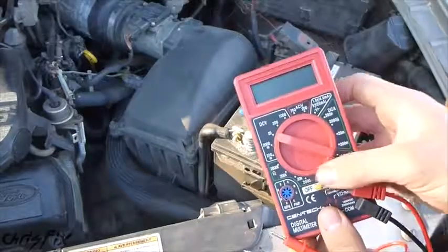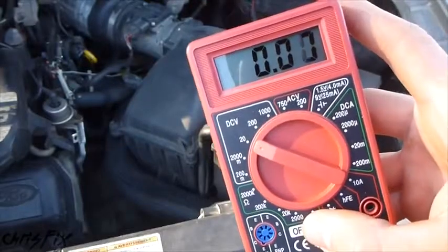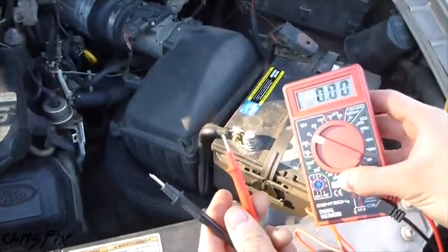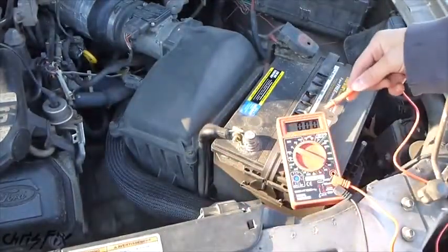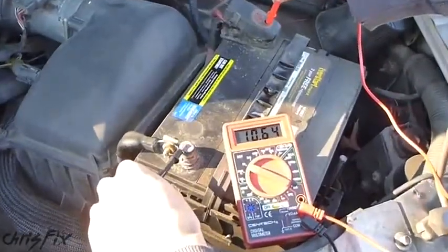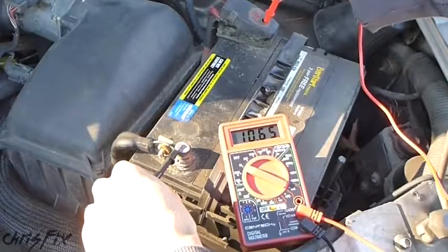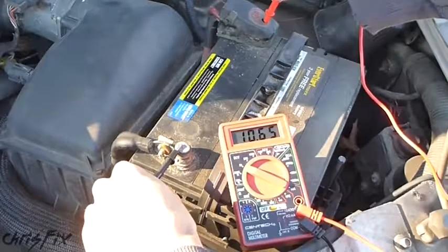But since I do own a multimeter, I have it set to 20 DC volts. I'm going to turn it on. Good. I have my 2 leads here. You can see here it's at 0 volts. I'm going to go black to black, red to red. 10 volts. That should be 12.6 or anywhere around 12.6. So this just further confirms that our battery is most likely the culprit.